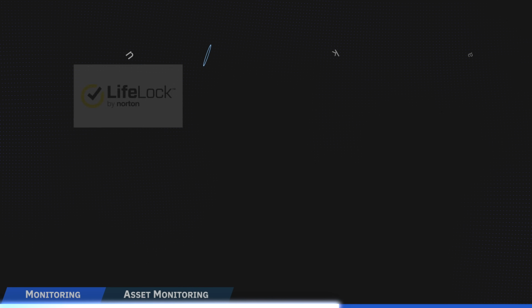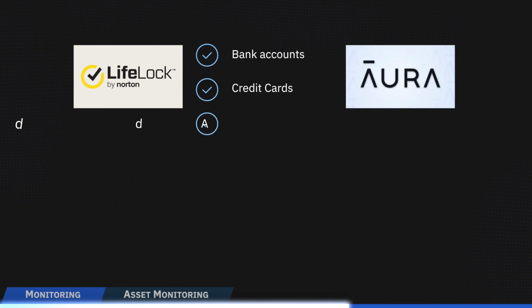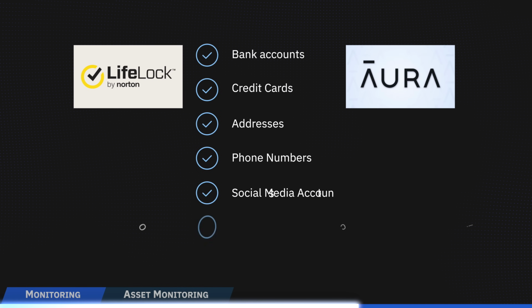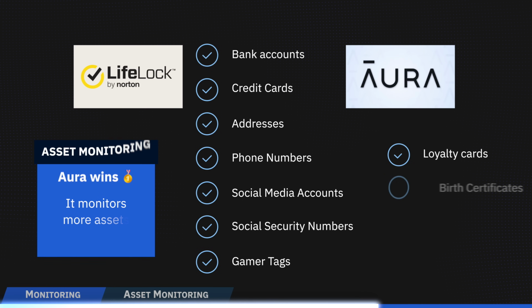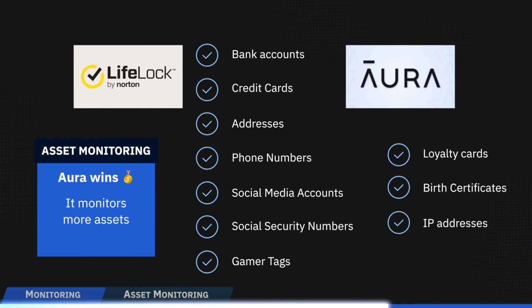When it comes to asset monitoring, I would also put Aura over LifeLock. The reason for this is Aura simply offers you the ability to monitor more things. So both monitor bank accounts, credit cards, addresses, phone numbers, social media accounts, social security numbers, and gamer tags. But Aura also offers loyalty cards, birth certificates, and even IP addresses.